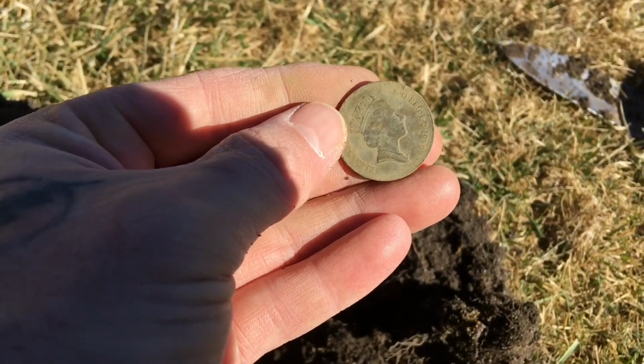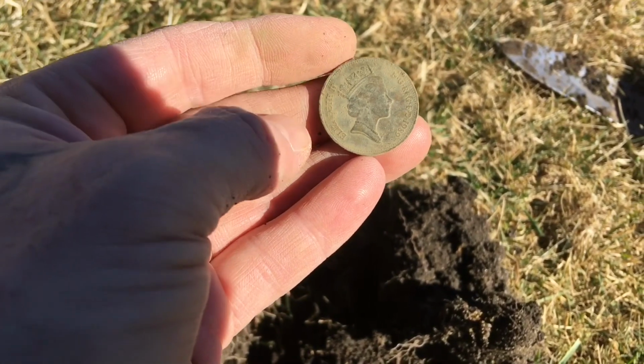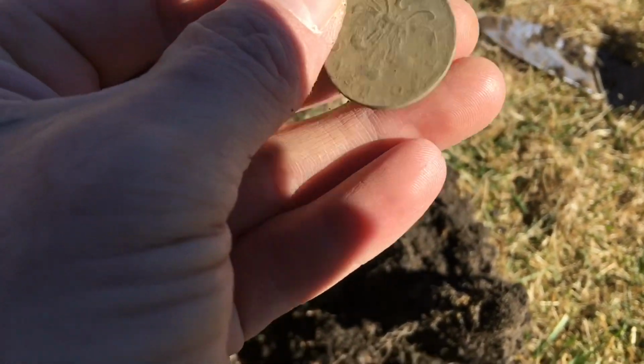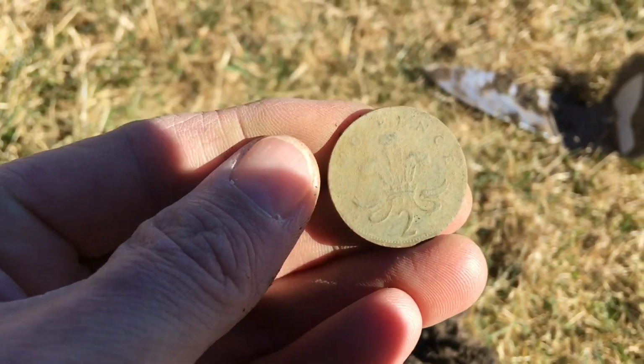I've gotten a wheat cent and a buckle so far, but I think this is the first significant find. Hopefully there'll be more here.